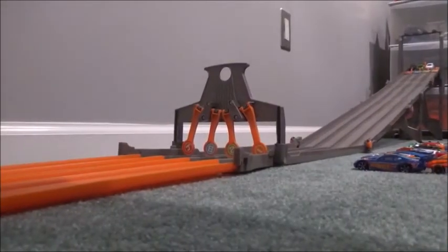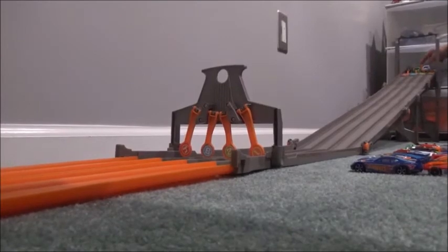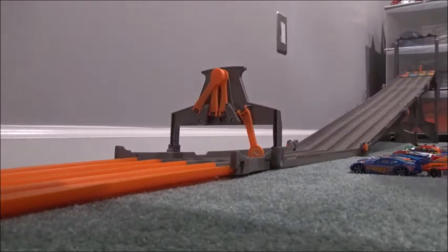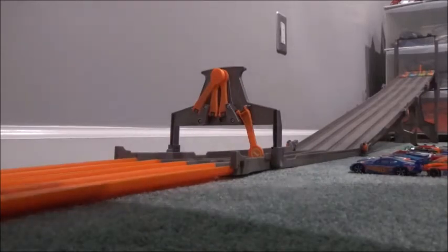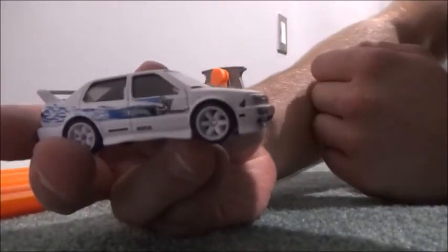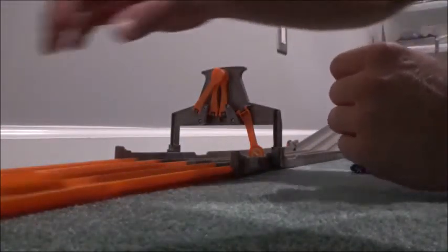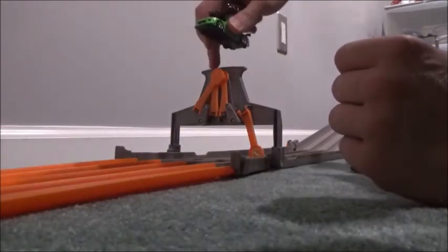Three contestant cars are on here. Let's see who takes the first one. Lane two will be the winner of that one. This means the Volkswagen Jetta heads on to the next round. Let's head on to the semifinals and see what happens here.